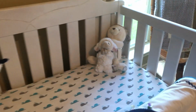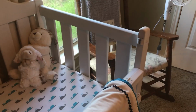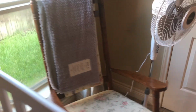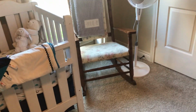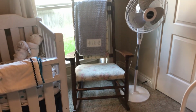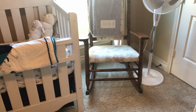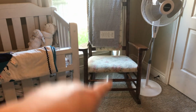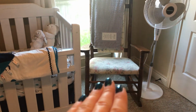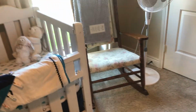And then this bear has his name on it also. It's so cute. I love how it's monogrammed with his name. And then this rocking chair, even though it does not fit the room, was a rocking chair that my parents used with me and my brother when we were little. And my grandpa was actually the one that upholstered the chair. So we're leaving that pattern on even though it doesn't match because my grandpa did it.